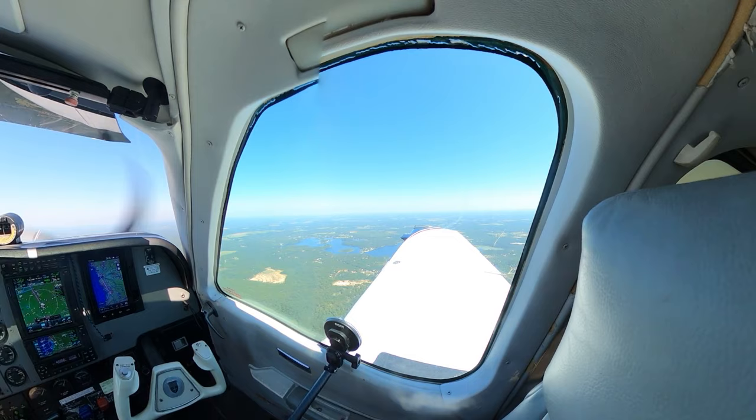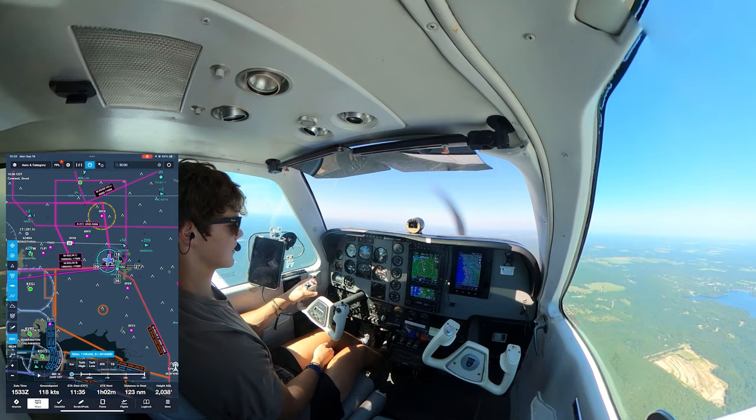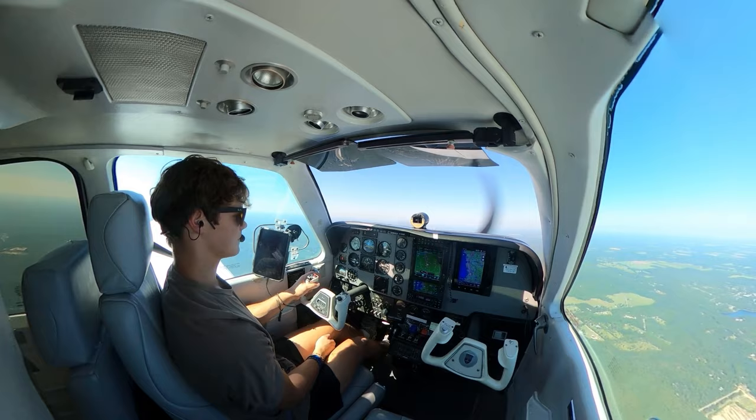1836 Bravo, radar contact 2 miles northwest of Dufuniak Springs Airport, say altitude. Position checks just past 2,200 climbing, 36 Bravo. 36 Bravo, roger. Altimeter 3002. 3002, 36 Bravo.